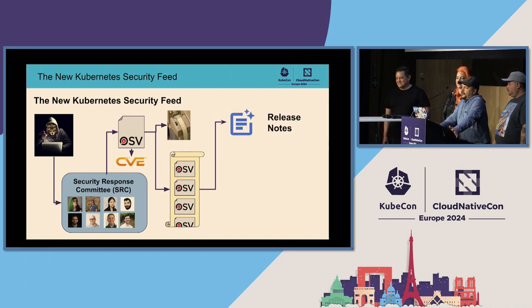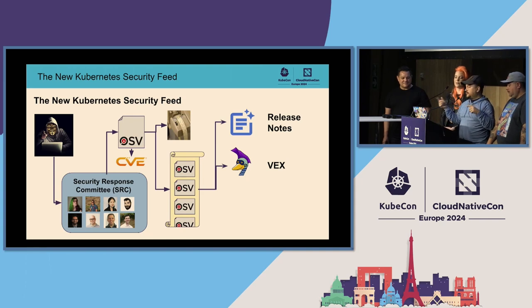The first, obvious one is that we will port the release process that we have today to read from the new feed and then start generating things like the release notes, where we currently have a custom format in YAML that we exchange. The idea is to have one single feed that ties everything together. Then the next one is we can generate VEX documents, which is information on how those vulnerabilities affect or don't affect the project, because we already have the triage that the SRC generates, so we can turn that into VEX.